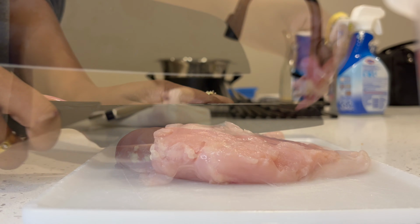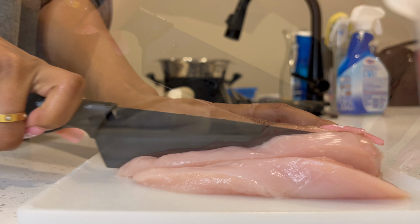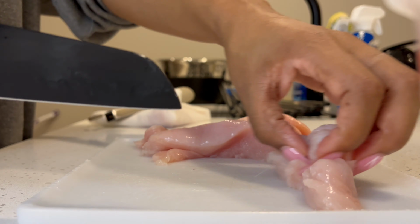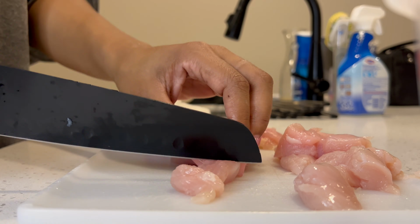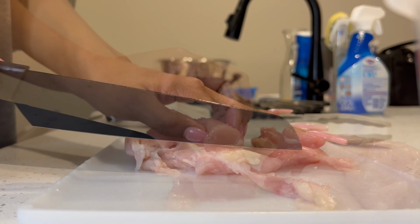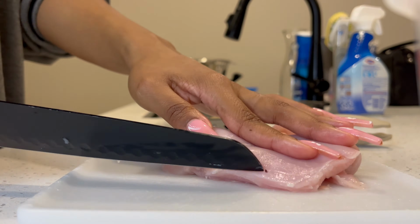I'm using 2 chicken breasts and I clean them up a little bit, removing all that extra fat and the stuff we don't want. Then I'm gonna slice them into bite-sized pieces. I did clean my chicken off camera. If you're not cleaning your chicken, please do so. I just put mine in a bowl of cold water with some vinegar and a little bit of ice, and let it sit for a little bit.